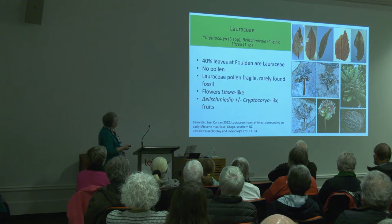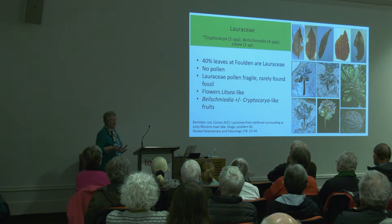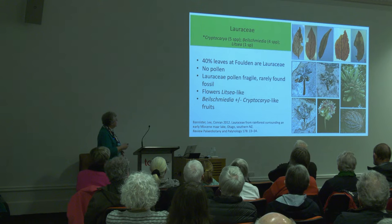But one of the interesting things was most of the leaves are of Lauraceae. Now, Lauraceae doesn't really grow down here. Think of Balschmidia, Tawa, Tairiri, and Litsia in the North Island. But most of these leaves are Cryptocaria, which again, totally extinct in New Zealand now. We just don't have any. So we have lots of leaves from many different species of Lauraceae.